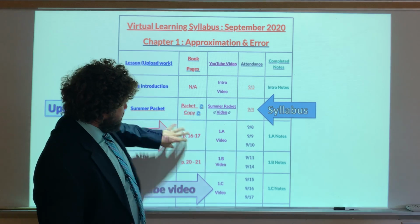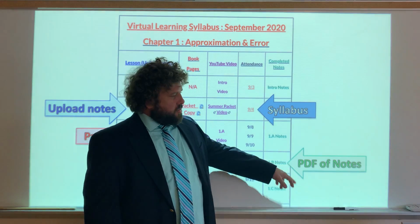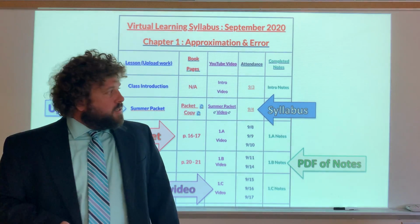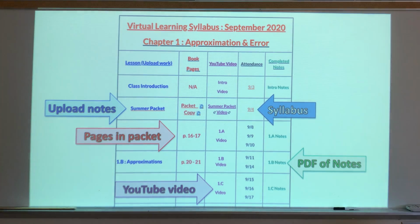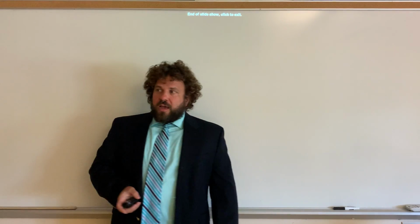This tells us what days we're doing what, so it's like the syllabus. On these days, we're doing this. On these days, we're doing this. And then these are all the PDFs of the notes, all the uploaded notes. They click on here, they get all the notes from the lesson. So everything's right there for them, nice and easy, just a click of the mouse, and they're good. And that's it. That's all I really have to say today.